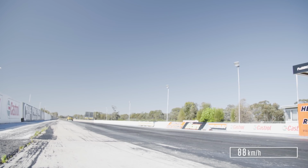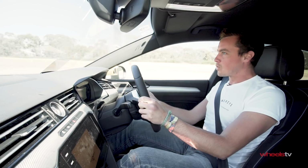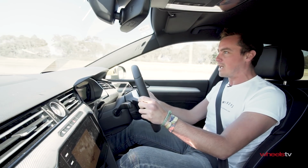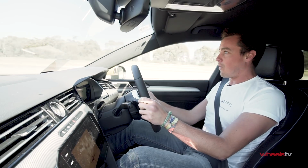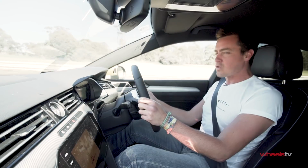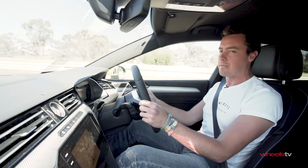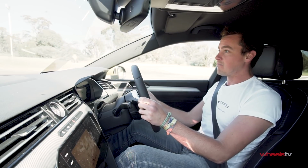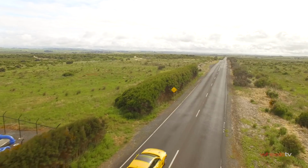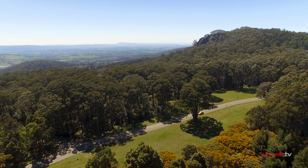Wow, traction off the line is incredible thanks to that four-wheel drive. The dual clutch transmission is really snappy, with really aggressive gear changes, and that white line comes up incredibly quickly. I'm not sure quite how long its legs will be up against a V6 and a V8 competitor, but the signs are pretty good.